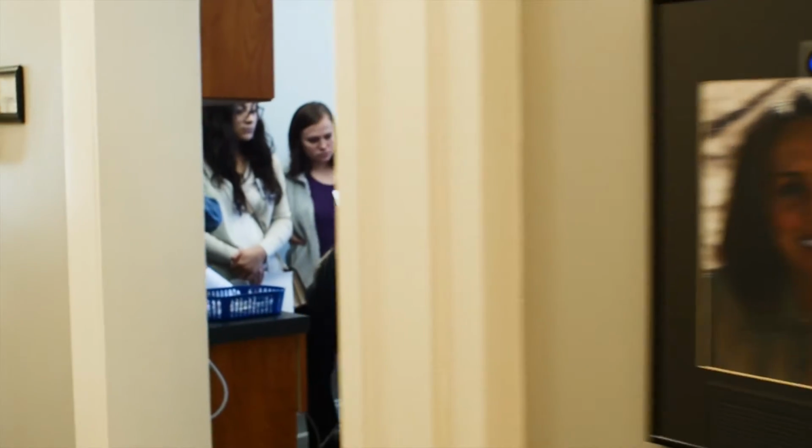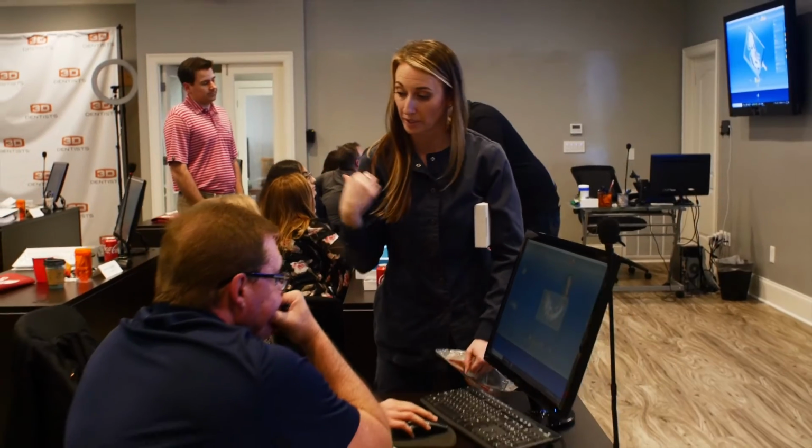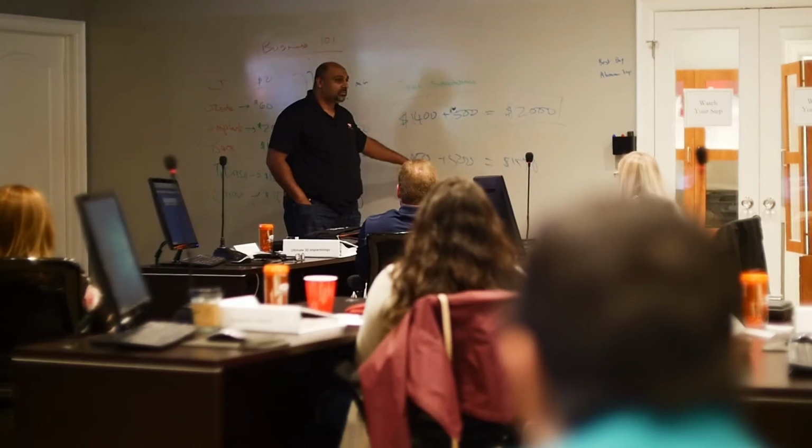Decided to take T-Bone's course, and it's fantastic. It really simplified everything we're doing. It looks so intimidating when you see it on your desktop, but as you walk through the process, it makes it so much easier. Very, very glad that we took the course, and I would definitely recommend it to others.